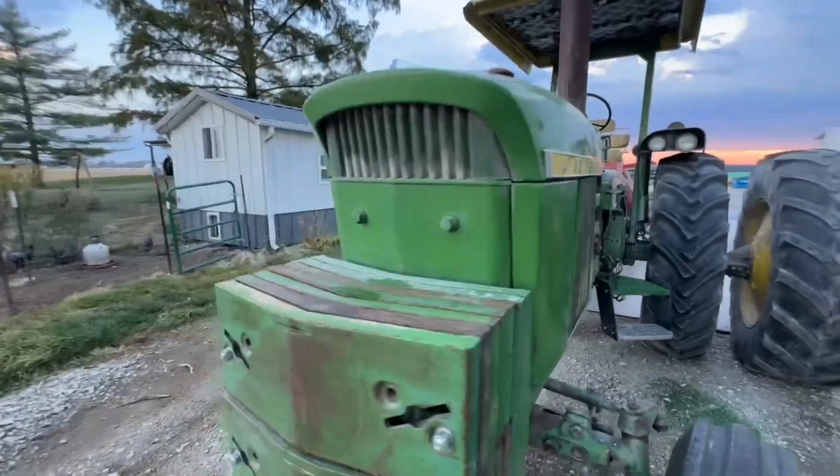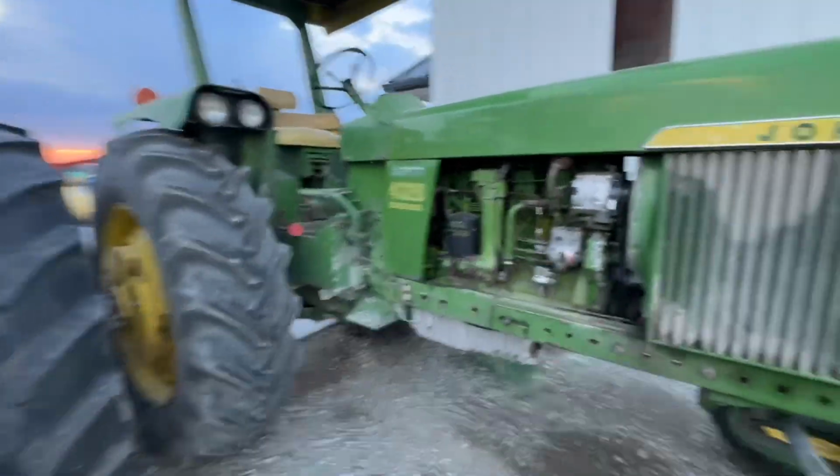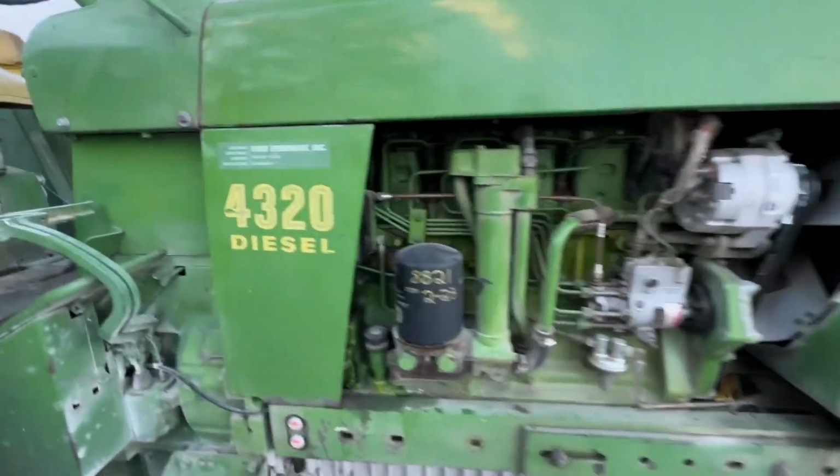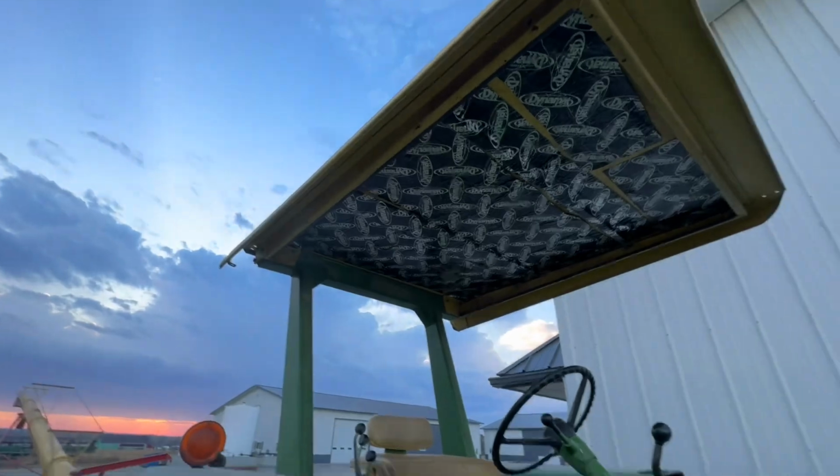And I think we put like 35 or 40 hours on it with the auger. Found all my leaks that I got tightened up yesterday, but she's been quite a good horse on the auger. Dad still wants to get like a 6R 155 or 145, something like that. But I think the 4320 is just fine.